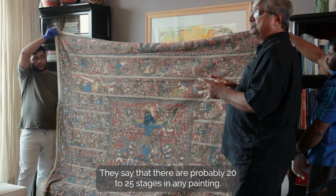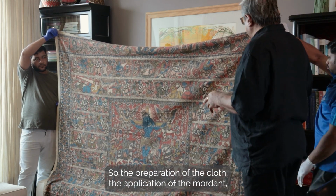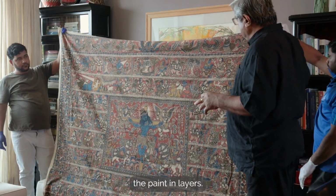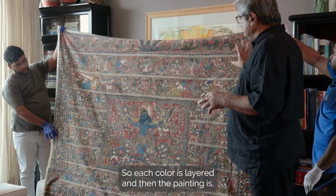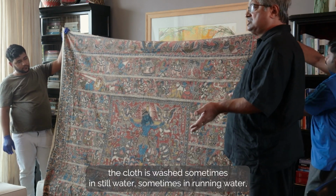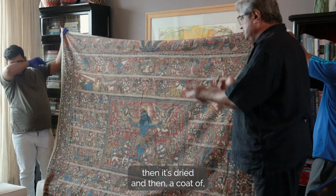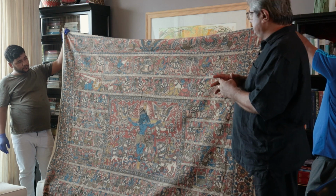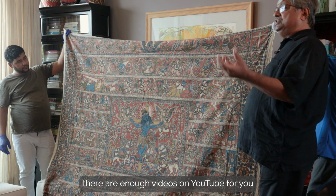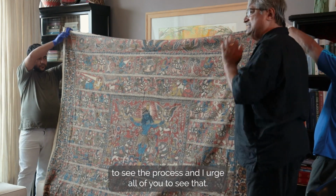They say that there are probably 20 to 25 stages in any painting. So the preparation of the cloth, the application of the mordant, the paint in layers. So each color is layered, and then the cloth is washed, sometimes in still water, sometimes in running water. Then it's dried, and then next a coat of different color of paint is put on, and so on. So there are enough videos on YouTube for you to see the process, and I would urge all of you to see that.